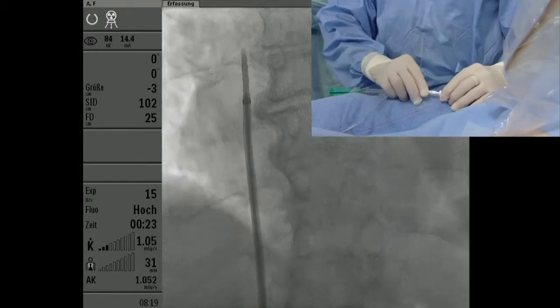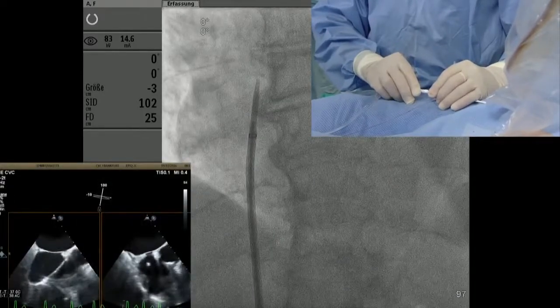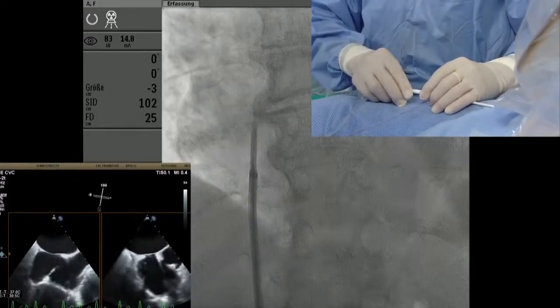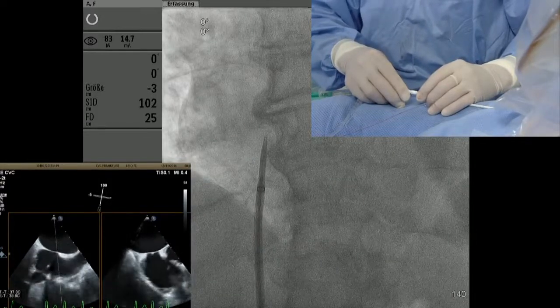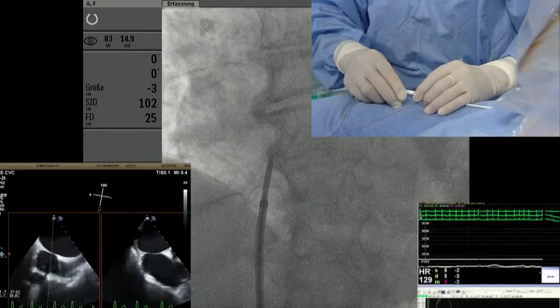So I'm coming down with my catheter. This is the St. Jude transeptal sheath. You converted, Horst. No. Yes, you did. Well, I thought it's fair enough when we plan to use the St. Jude device, then also to use the St. Jude sheath.